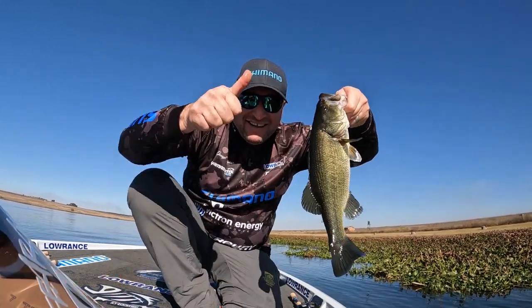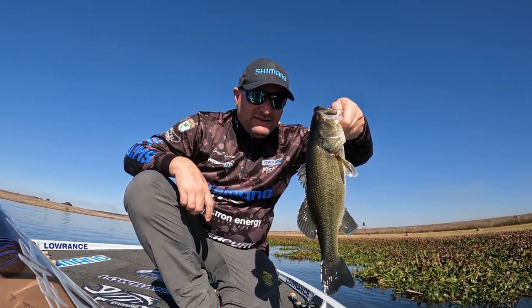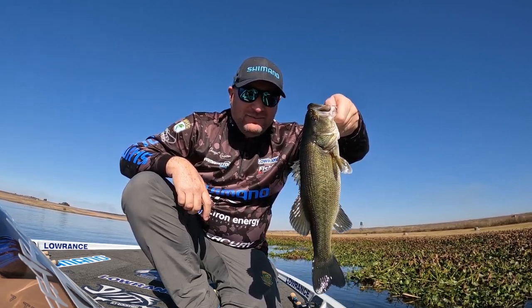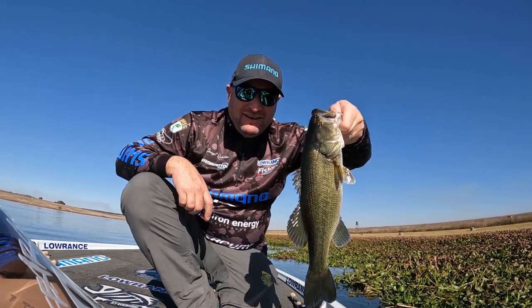Here we go, guys. That's it. Beautiful Bronkhorstspruit winter bass. Can't beat it. Nice Saturday afternoon. Let's get her back in the water.